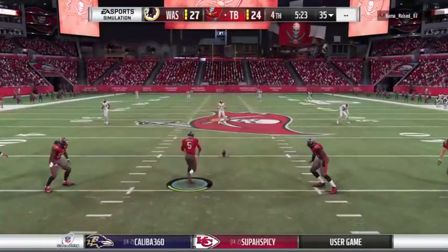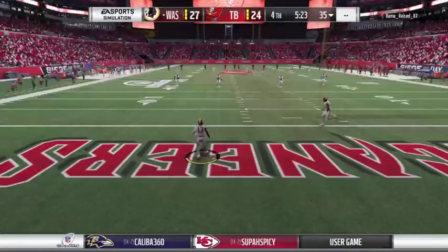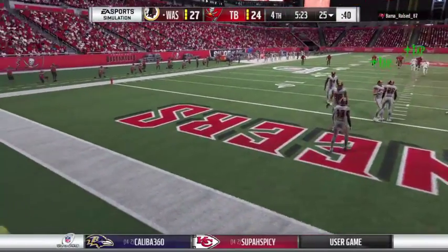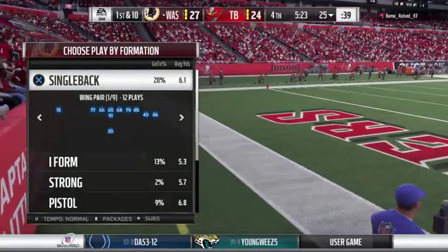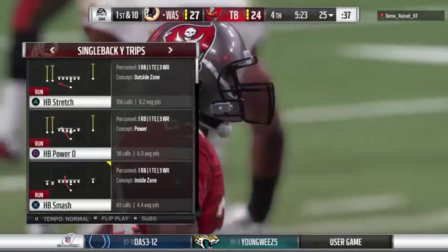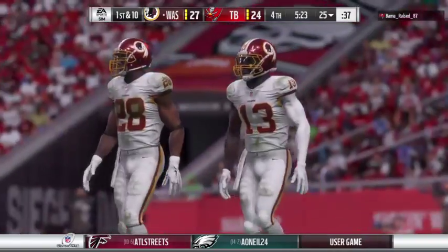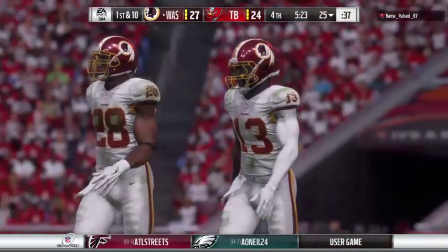Gonzalez now to kick this one away. And this will be a touchback as that sails over the end line. Now the Redskins offense, they get set to go back to work here. And they're hoping to redo their efforts in the last drive when they got into the end zone.